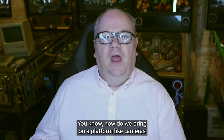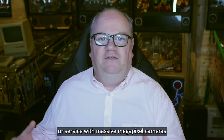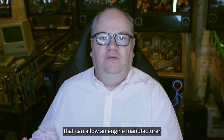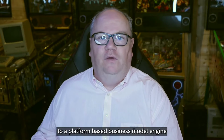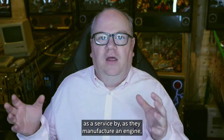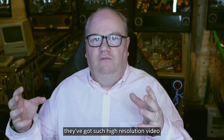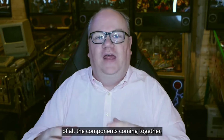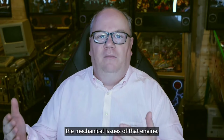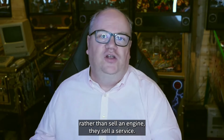How do we bring on a platform like camera as a service with massive megapixel cameras that can allow an engine manufacturer to effectively move to a platform-based business model, engine as a service? As they manufacture an engine, they've got such high-resolution video of all the components coming together. They've got a really good understanding of the lifetime, the mechanical issues of that engine, so that they can, rather than sell an engine, they sell a service.